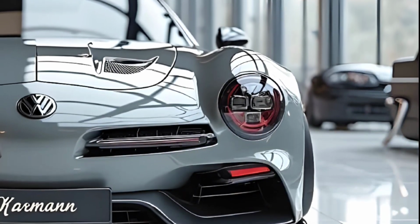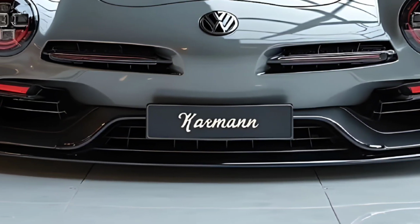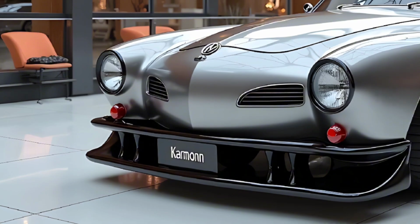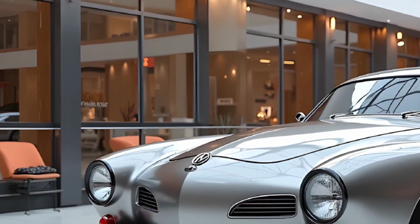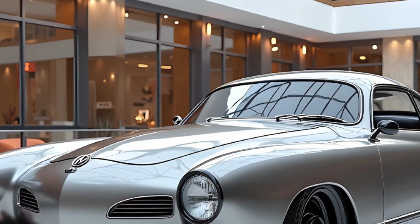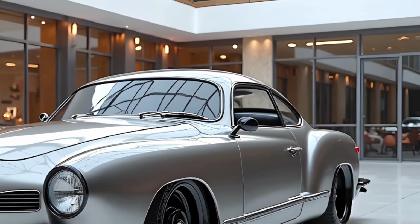For those looking for more thrill, there's a sportier variant with a 2.5-liter turbocharged engine pushing close to 300 horsepower, paired with an 8-speed automatic transmission that shifts smoothly and efficiently. Handling is sharp, thanks to a finely tuned suspension system that strikes the perfect balance between comfort and agility. The steering is precise and the car feels planted even during spirited cornering.